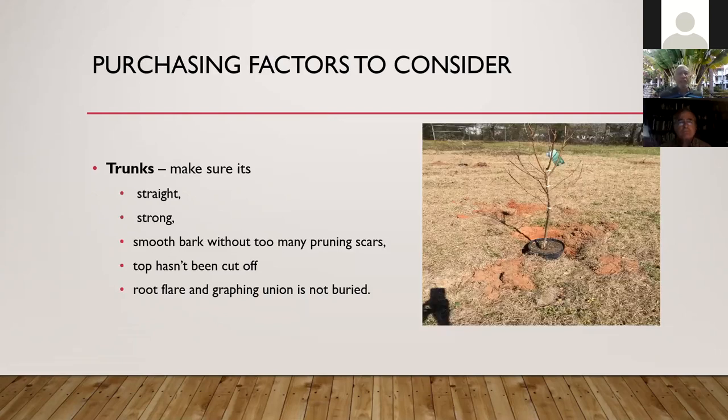When you're purchasing trees, there are a few things you need to consider. You look at the tree real good. Make sure that the trunk is straight. It looks strong. The bark is smooth. There are not many pruning scars, and the top is not cut off. And if you look at the root flare and the graft union, make sure that the graft union is not buried below ground.